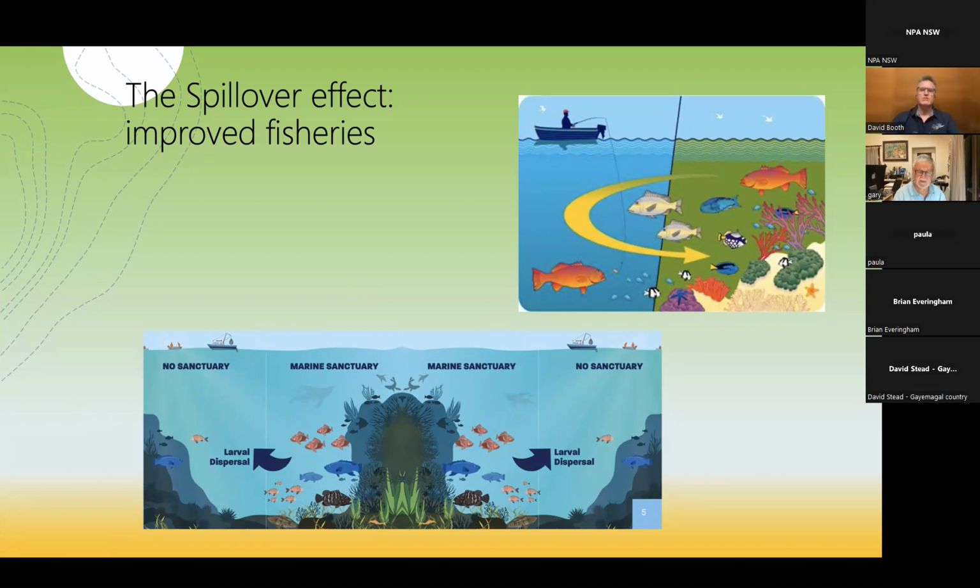That's been well demonstrated. So we often say this, but I always have the caveat that it's useful, but it's not the main role of marine parks.